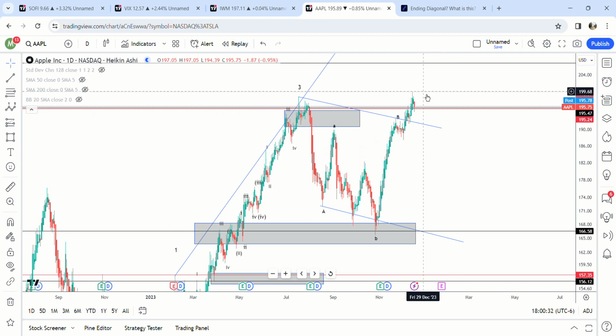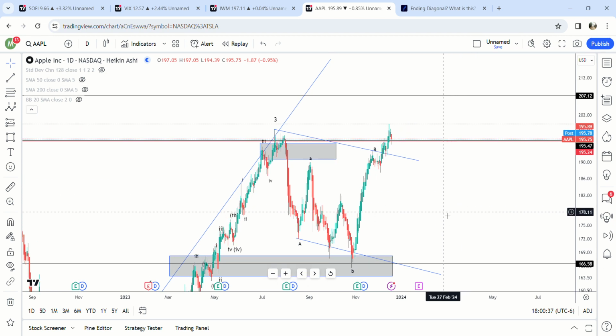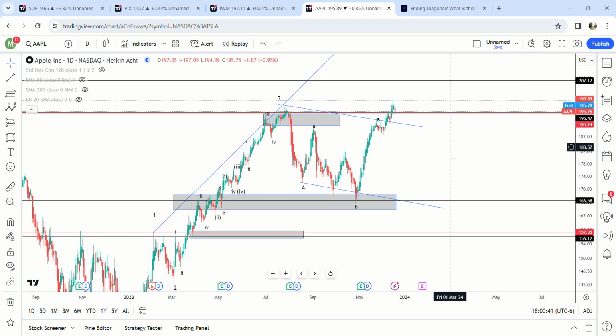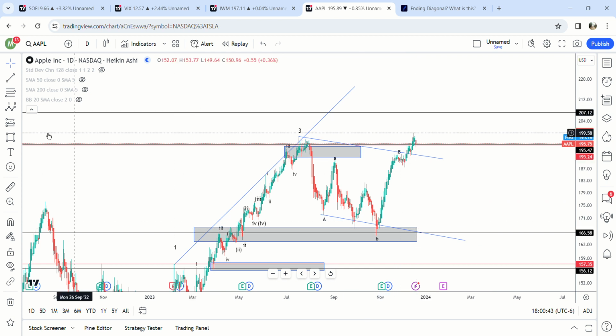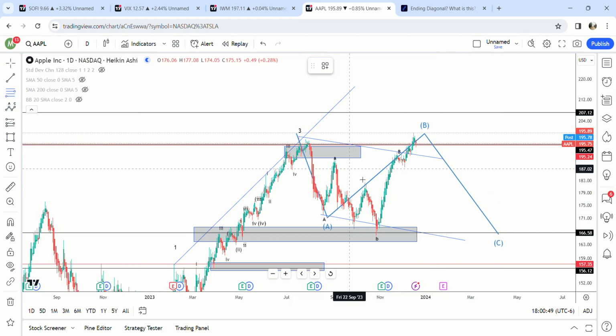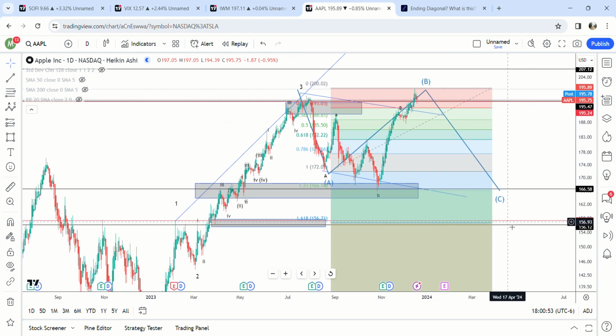It did make a new all-time high, I think. Am I right about that? Yeah, new all-time high. But this is probably just a B wave. So that kind of shows you that the overall market might be a B wave as well, where you've got A, B, C down here. And if that's the case, you could potentially see this go all the way down here to 156.